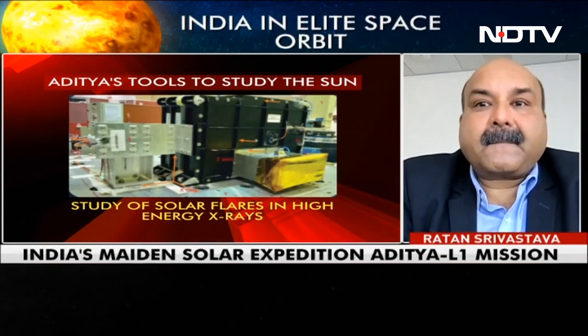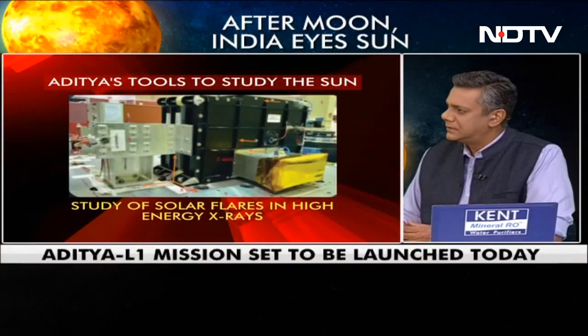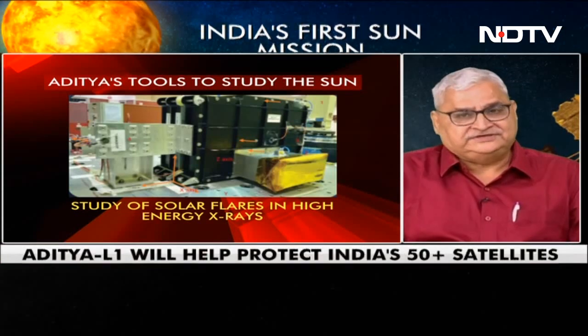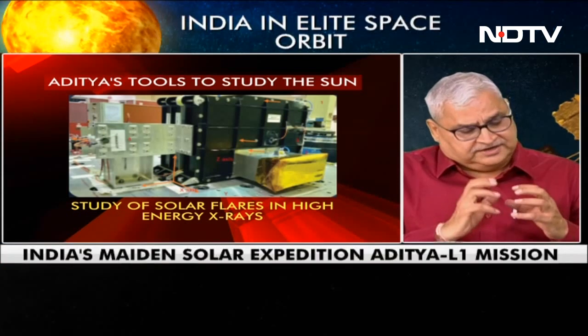Right. Okay, that's the boom. That's actually another part as well. But this particular instrument, Pallav? This is very important. This will give you information about solar storms. This will give you information about sunspots. This will tell you exactly when the sun is going to get angry. So this is preparing to understand the deep physics of the sun.